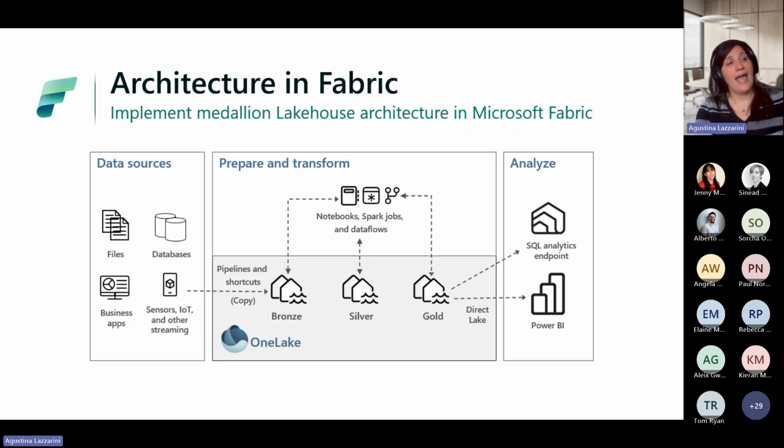Lastly, we move into the gold layer, where you cook and you have your meal ready to be served. So in terms of data, this means that it is fully processed and it is ready to be used in reports and analysis. By moving through these different layers, you make sure that your data is well organized, that it is reliable, and it is ready to support decision makers.